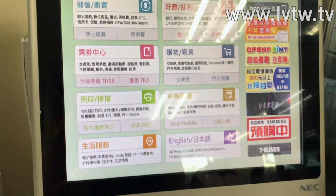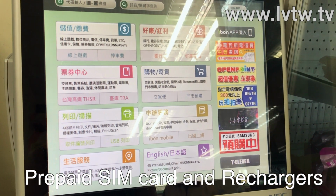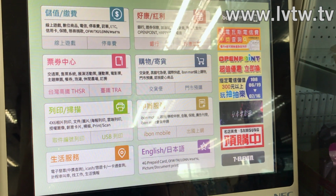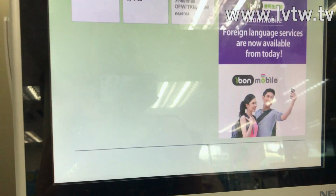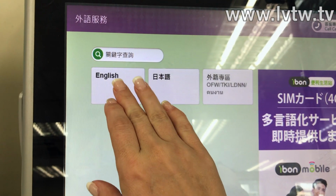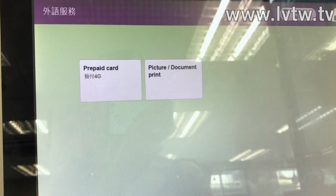Another interesting thing that you can buy here is a data SIM card. I always make videos on data SIM cards, and I usually suggest that you buy it at the airport. But it seems that you can buy it here, and it's in English. So you can buy the IF card. It's called an IF prepaid card at 7-Eleven. Takes about 2 hours to set up. You can also just buy a recharge voucher from this machine.